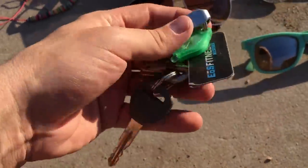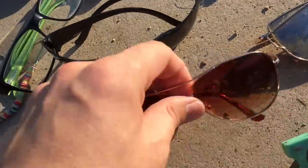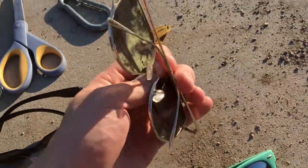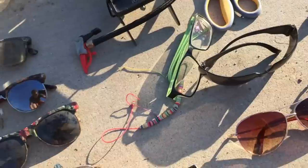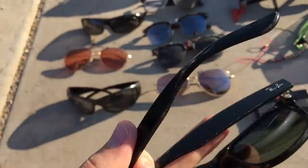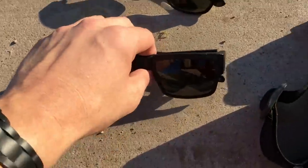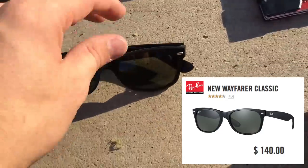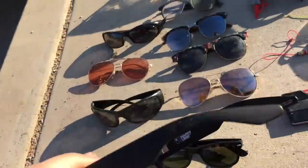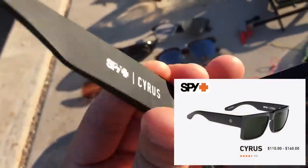Another pair of keys. I think the last four trips that I've been on to the river, I found a pair of keys. Bunch more sunglasses. And then onto the good stuff. This is my third pair of Ray-Ban Wayfarers. Right now I have one that my wife wears, one that I wear, which is these guys, and this pair. They're all in good shape too. And then I found this pair of Spys. Super good condition. Spy Cyrus.